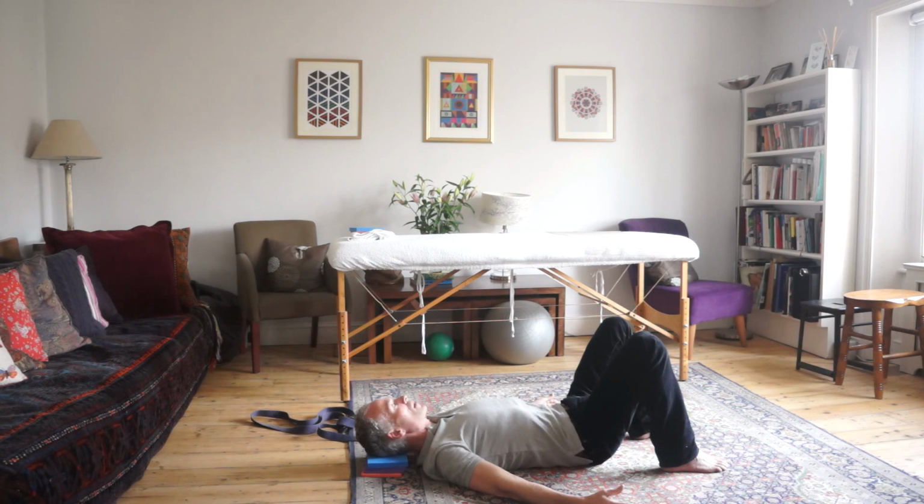And on each out breath, think of the entire body, mind, completely and utterly relaxing. So this is wonderful maintenance for the back. It's really healthy release for the back.